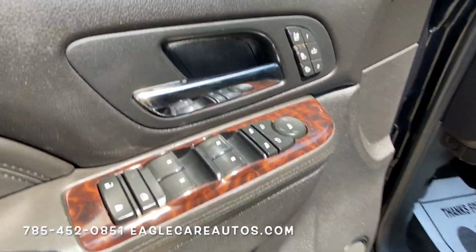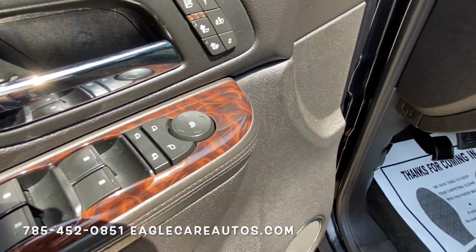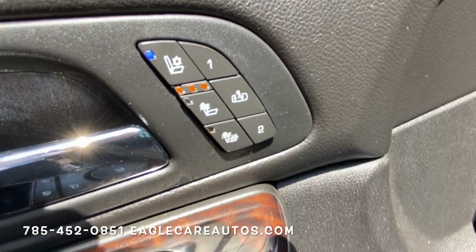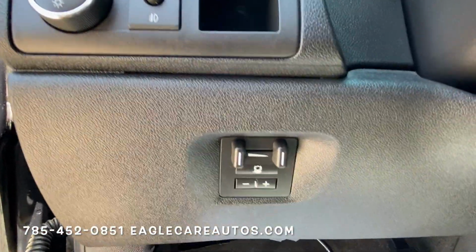Of course, all power locks and windows, does have power folding mirrors as well as fold-in mirrors with turn signal, heated and cooled seats, as well as memory, automatic headlights, factory trailer brake.